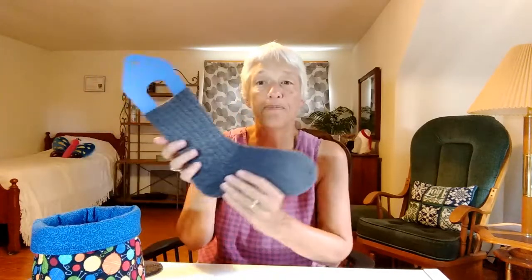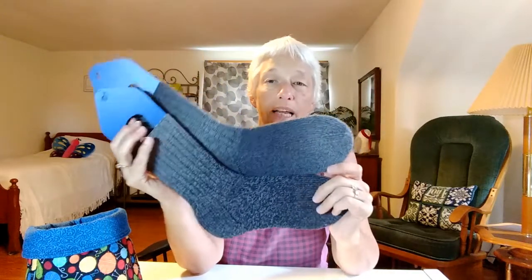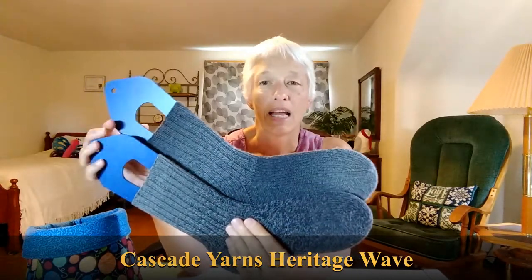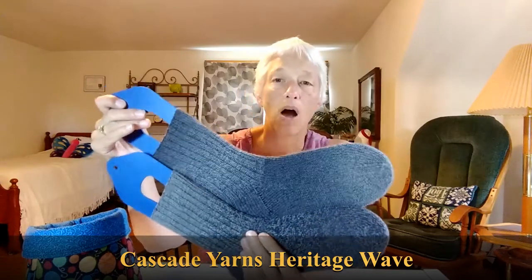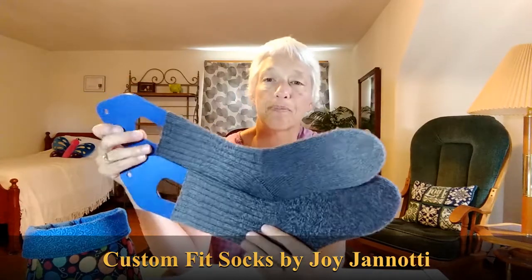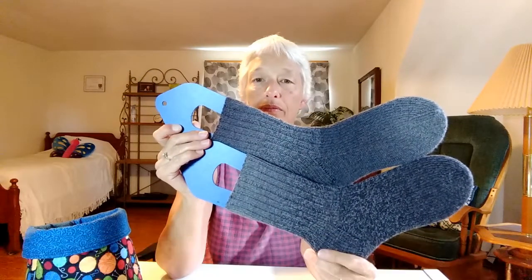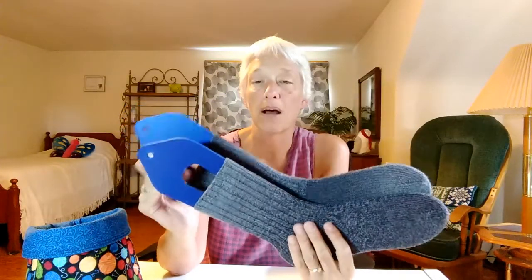All right, I also finished the socks that I was making for my daughter. Here we go. So this is Cascade Heritage yarn, the wave yarn. I used my own pattern, which is called Custom Fit Socks. I'll put a link for the pattern in the show notes if you want to check it out. You can see they're very similar, but not identical. And they turned out perfect. So I'm going to put them in my drawer and save them for Christmas.